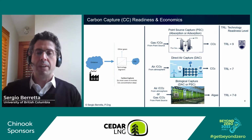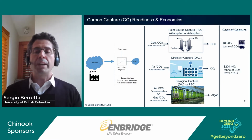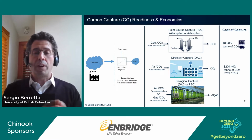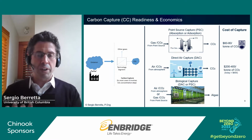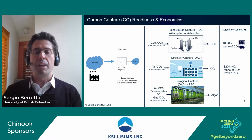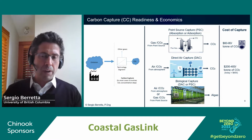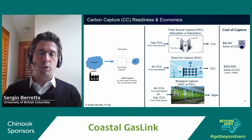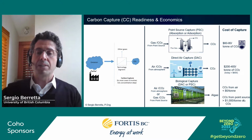How expensive is it to do this? Well, for the case of absorption systems, today we can actually grab 1 ton of CO2 and concentrate it for about $60 to $80. We still need to do something with that CO2. It's concentrated only, and it's about $60 to $80 per ton. DAC, trying to grab CO2 out of the air. Today, grabbing 1 ton of CO2 out of the air and concentrating it before we do something with it costs over $600 per ton, close to $1,000 per ton, with that price expected to come down to about $200 to $400 per ton.